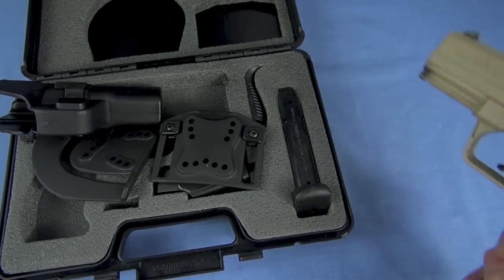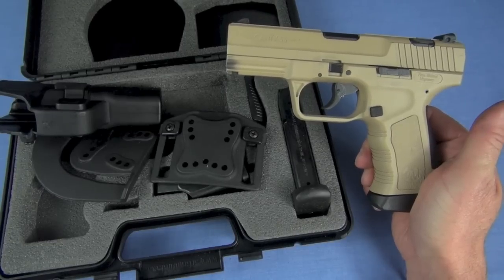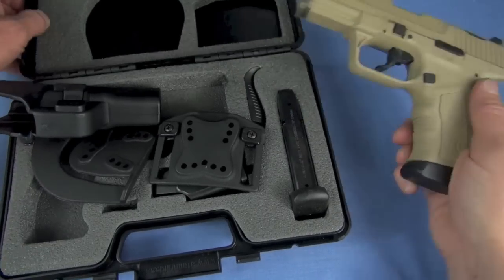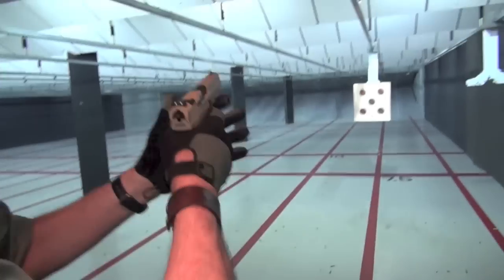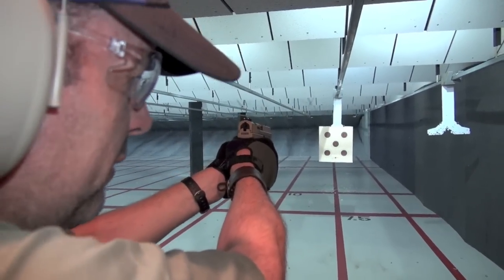Accessories. OEM accessories are so good, I don't think you need a lot. I wouldn't mess with a trigger. I already said that. Value. I'm wrapping it up. We've hit that all along. That's why I said grab your credit card and order it if you need a pistol.